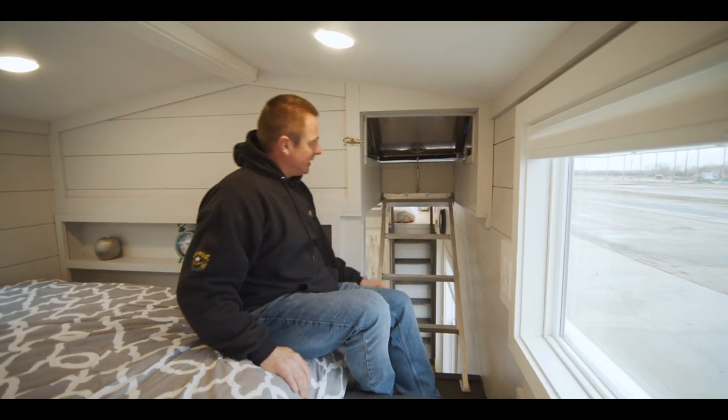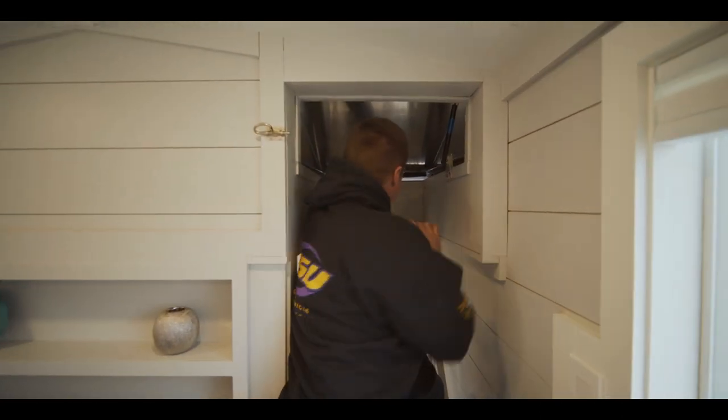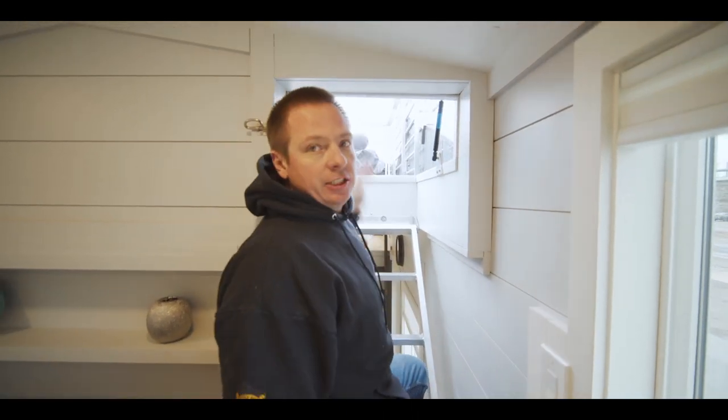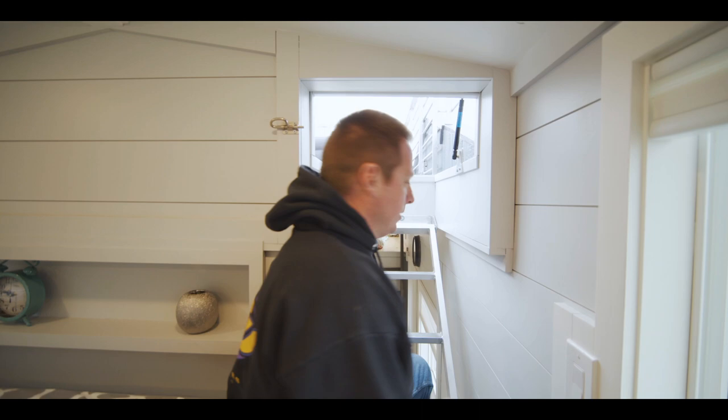There's our ladder, comes back down again. This guy here, you unclick the latch and you pop open the roof hatch here. We'll walk up on here and show you this rooftop deck. But this is the access to the rooftop.